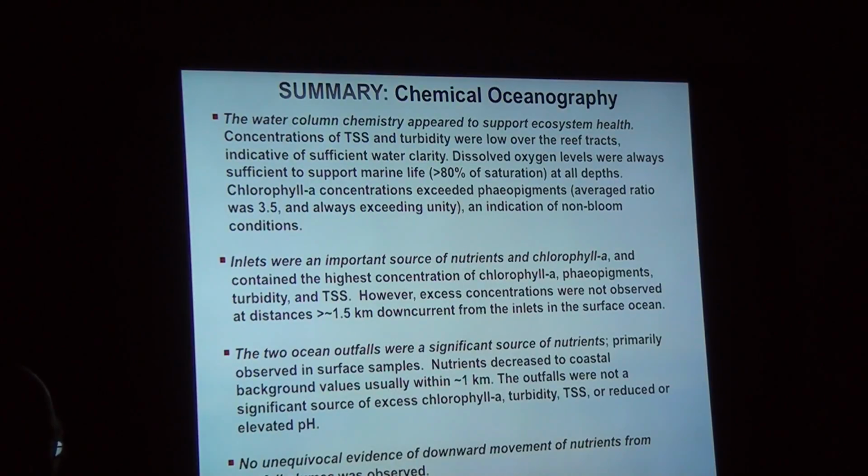Something is causing that background concentration that I showed you in one of the slides before. And it has to do with a little bit here, a little bit here, a little bit there. That all combines to make this background concentration that you see on that first chemistry slide. However, the inlets, and the same is true with the outfalls, which are also a significant source of a number of contaminants into the coastal ocean, when you're a kilometer or two away, you can't see them anymore. It's just gone. It's just diluted.